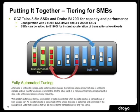Super. Well, in terms of putting it all together, not a lot of work for you to do. Our Drobo B1200i has support for SSDs, and specifically, when you add your OCZ Talos SSDs into the Drobo B1200i, we will automatically configure for you a transactional tier and both accelerate your transactional things and promote frequently accessed data so that you get that benefit across all the volumes.